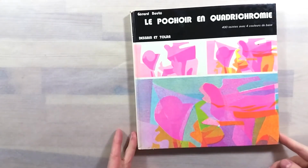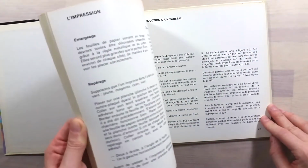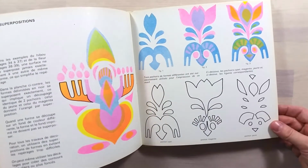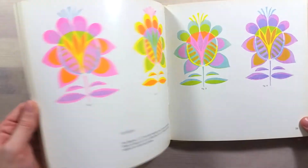The following book is about printing with stencils and four colors. I can't seem to find any reference if this book is originally in French or a translated version of another book. It's basically about working with a limited palette, which is why I picked it up.